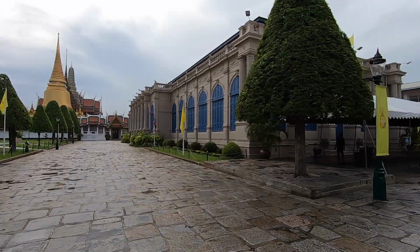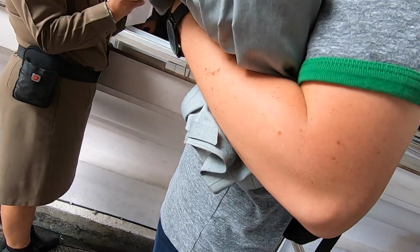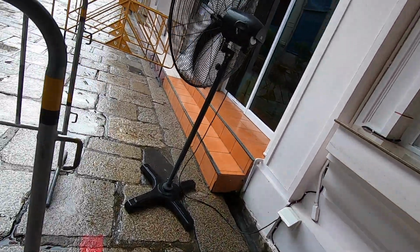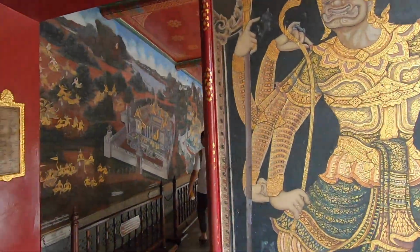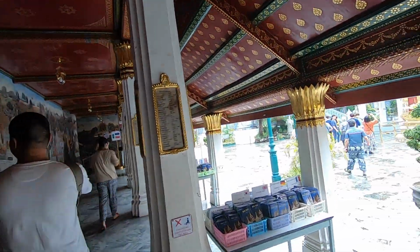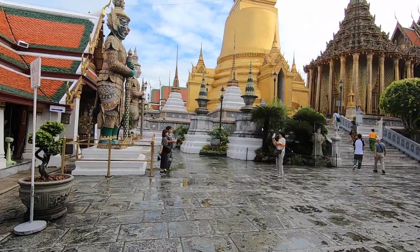The Grand Palace is one of the most famous landmarks in Bangkok. It is definitely a must visit once you're in the city. It was built in 1782, and for about 150 years it was the home of the King of Thailand, the royal court, and the administrative seat of government.